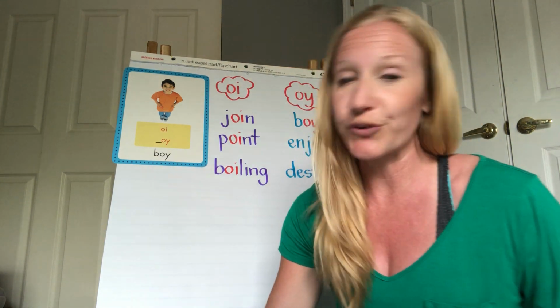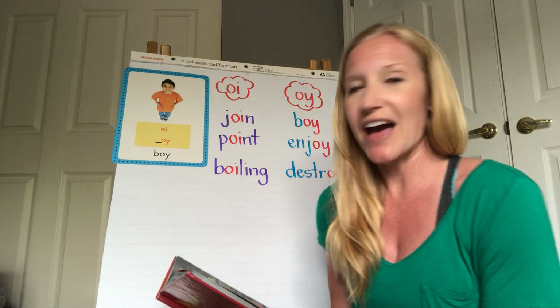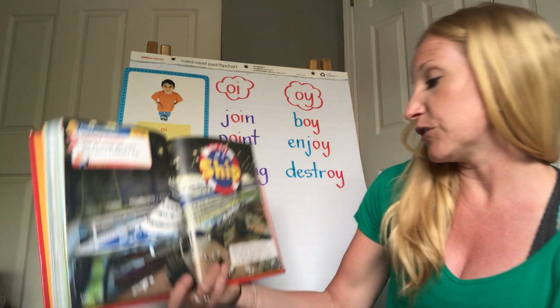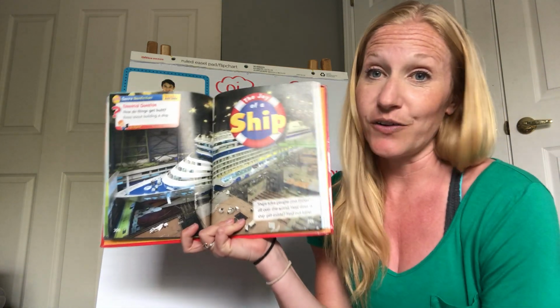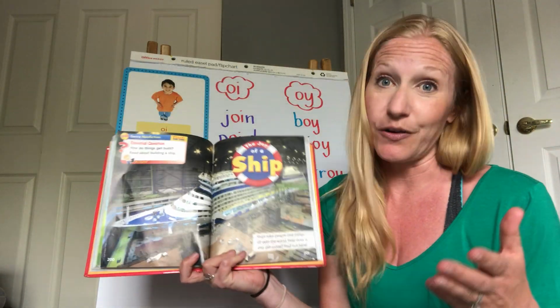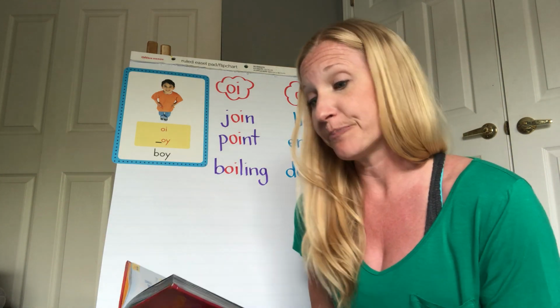So I'm going to go ahead and read this week's story to you, and we'll chat about it a little bit. But this definitely says ships take people and things all over the world. How does a ship get made? Find out here. And I don't know about you, but I never really thought of how a ship gets made. So this might be more interesting than we think.